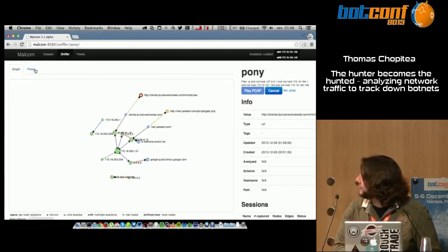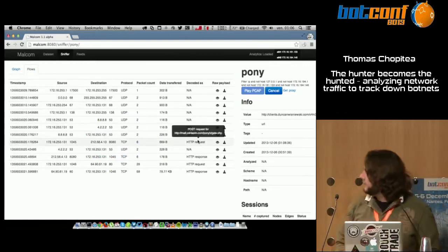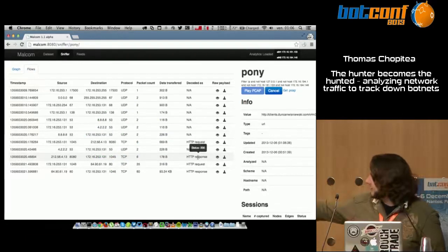That's another URL. So there you see all the flows, the connections. You can see HTTP requests, the responses. It's downloading something quite big.